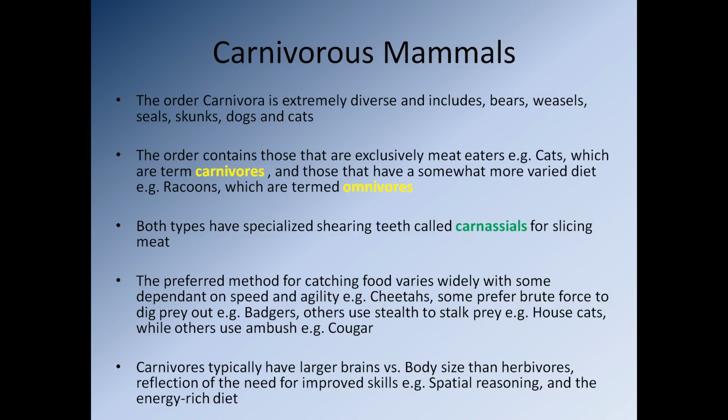Both types have a very specialized set of shearing teeth called carnassials, and they are designed for slicing meat. If you have a dog and you've ever looked in their mouth, you'll know that behind their canines they have 2 teeth on the upper and lower jaws. Now they are what we would classify as our premolars, but in the case of dogs, they are very sharp, very pointy, very jagged teeth, designed for slicing meat. They're super well designed because they rub against each other, and they're self-sharpening teeth. It's like having self-sharpening knives. So, they're brilliantly designed for biting meat and cutting through it.